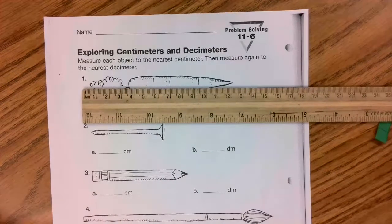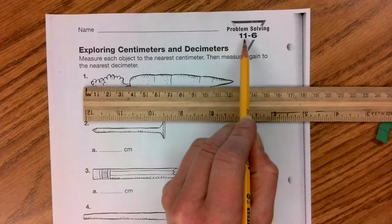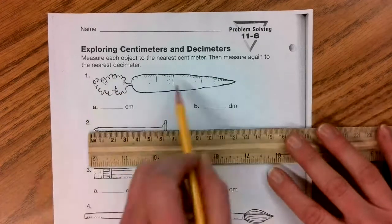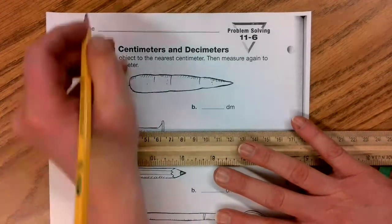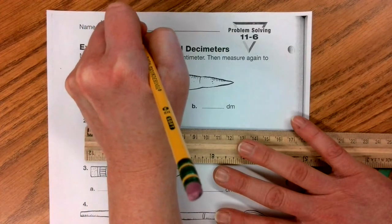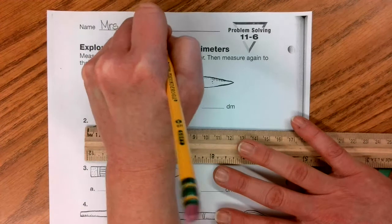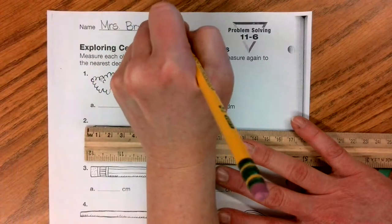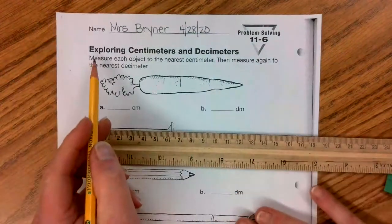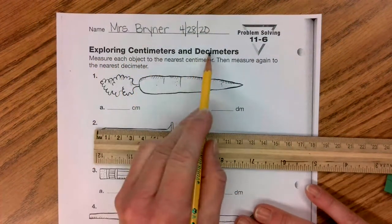Okay, today we're looking at problem solving 11-6, and it's page 140, and it's got a caret here. I put my name at the top. And today is the 28th, and we are exploring centimeters and decimeters.